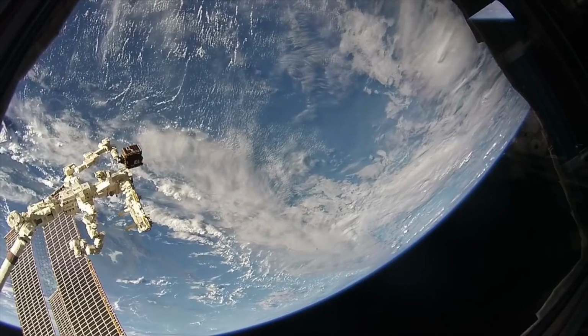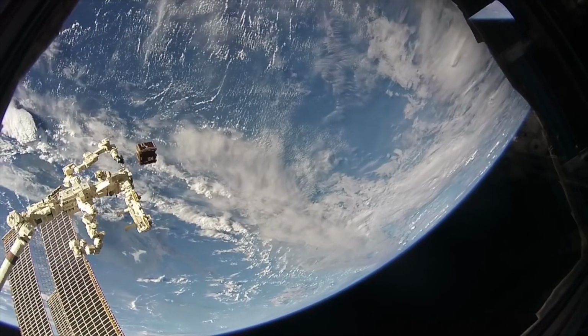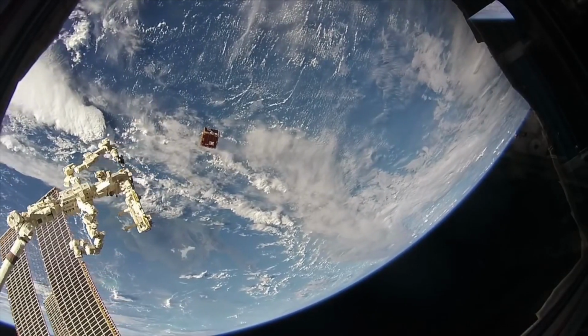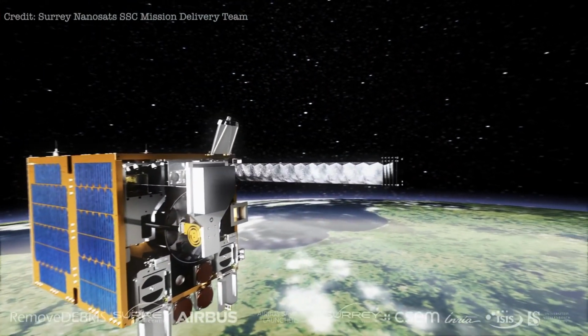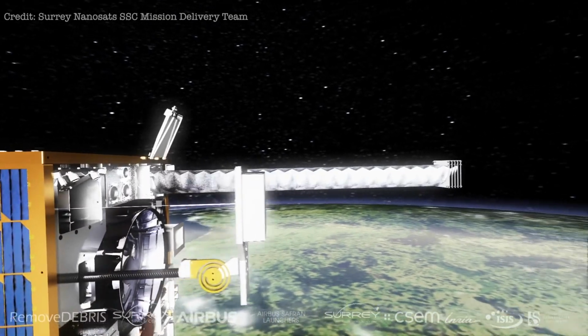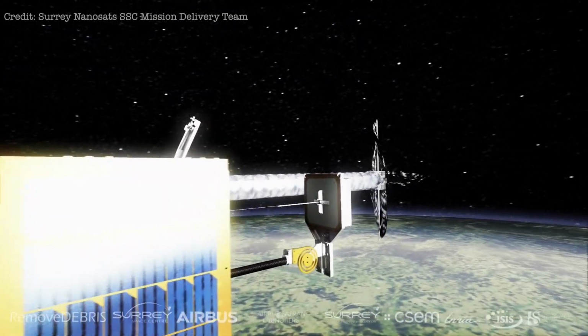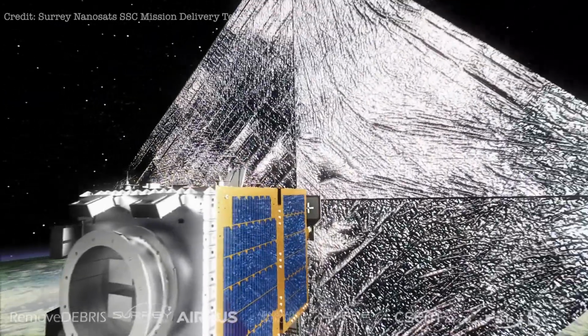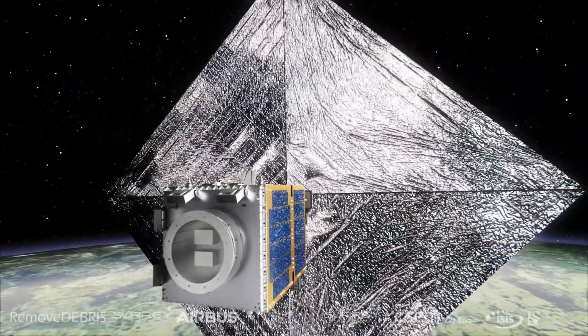So this RemoveDEBRIS is a British satellite that's been launched from the International Space Station. It's going to actually try and collect some of this debris, and it's got 3 different ways of doing it. It has a harpoon, a net, and a parachute. It's like going around collecting things in the Wild West in space. They should have called it Ahab. I kept thinking RemoveDEBRIS is a really boring name. You should go into satellite PR. Could you imagine tying yourself to space debris and then riding it back to Earth?